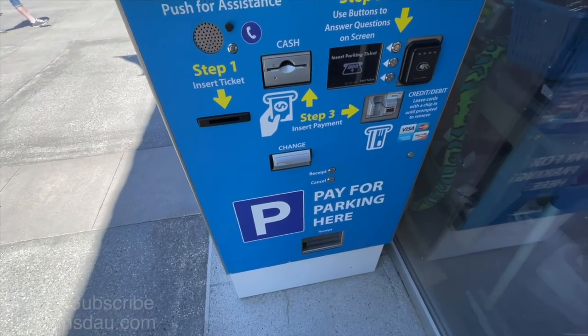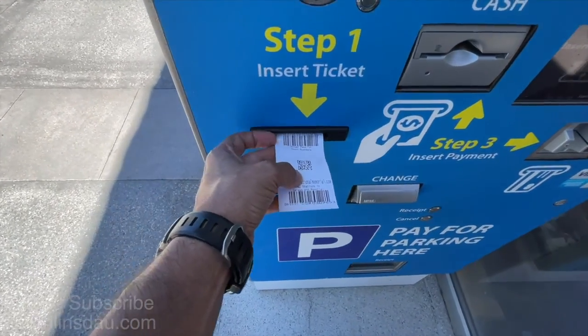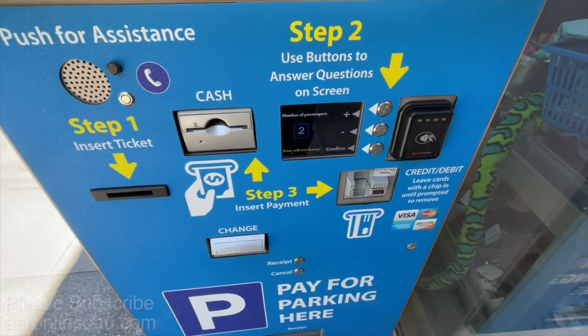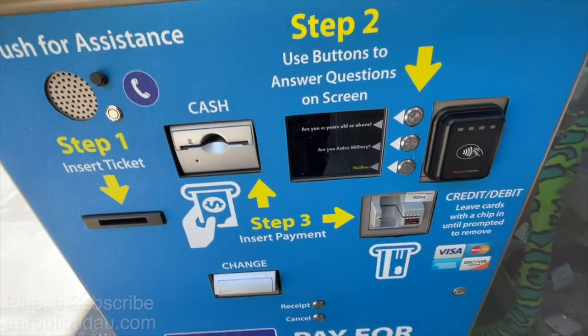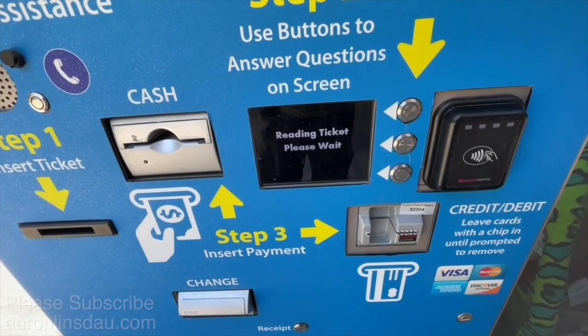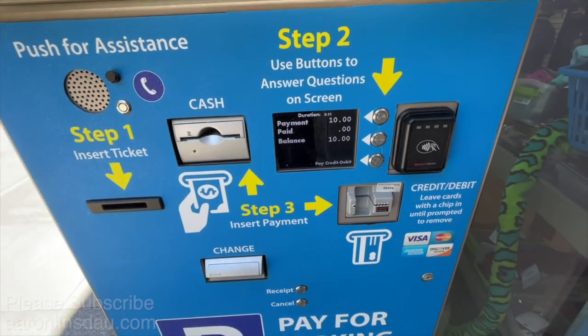One thing you need to make sure to do is pay for your parking before you get out. And reading the ticket, number of passengers, one passenger. Confirm. Processing, are you military? Neither. Apparently not. Perfect, so I'll just tap my credit card and I'm ready to go.